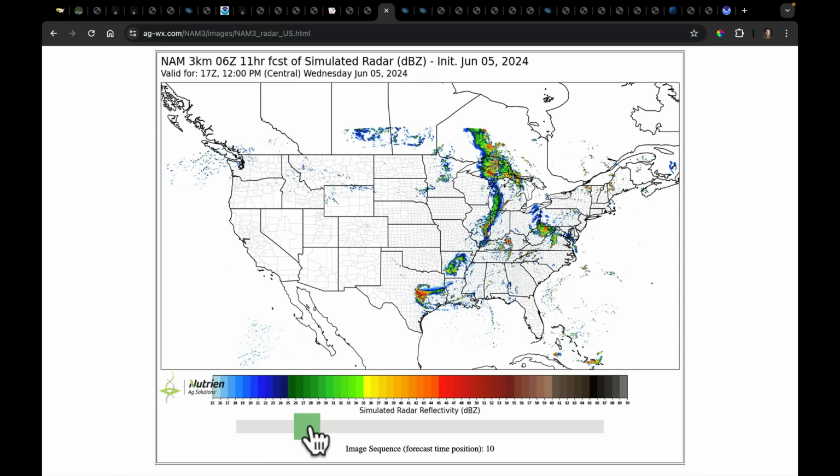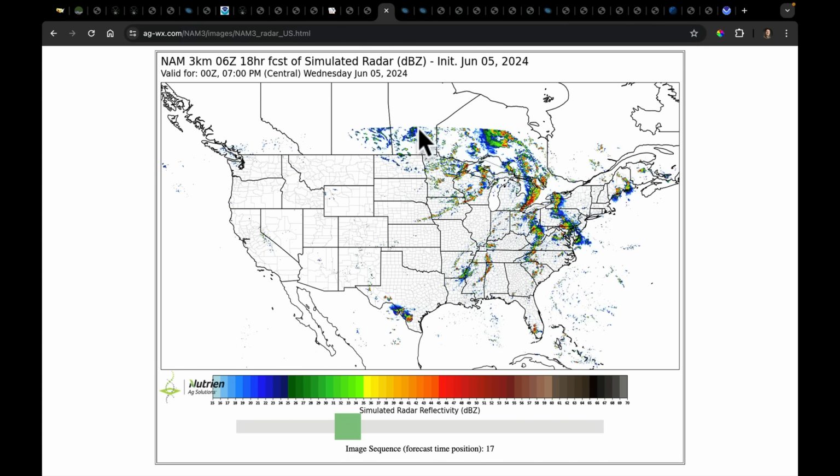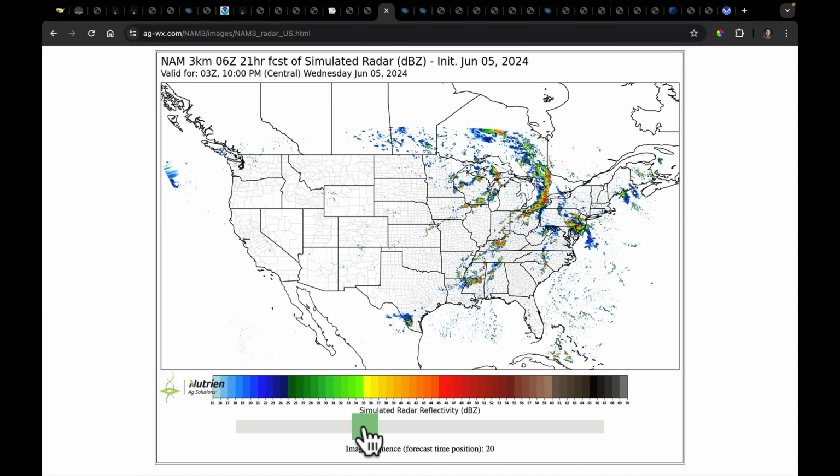So what we're going to see through the day today is the upper level low curling its way up out of parts of Saskatchewan into Manitoba and Ontario. And a lot of thunderstorms pivoting around this, but sub-severe, at least based on the current look.